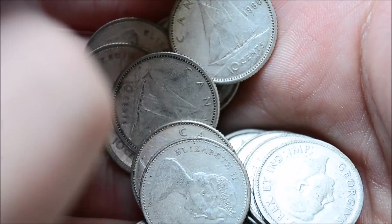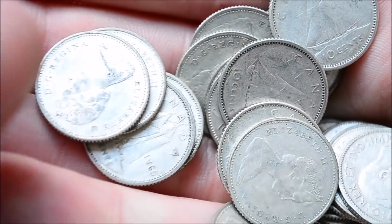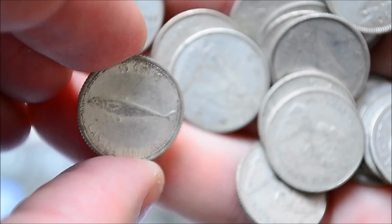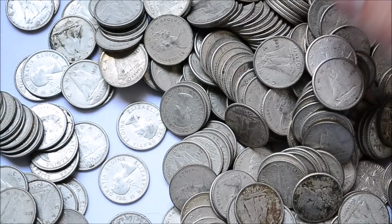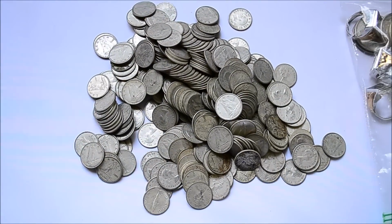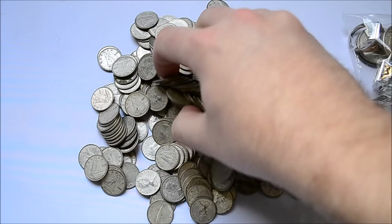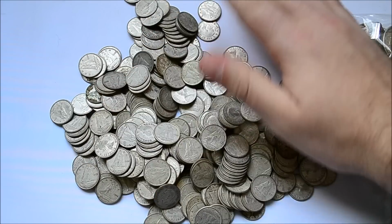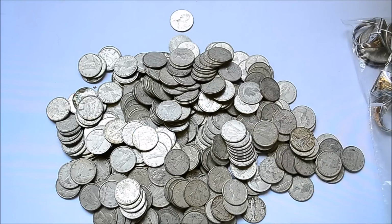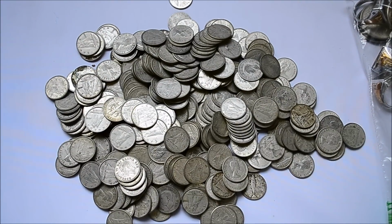I looked through and I don't see any that are outstanding in condition. See, there's one with the, I guess that's called a mackerel back one or something like that. But anyway, that is about 312. Sounds right to me. I counted them a while ago. But that's all silver dimes, and I got a pretty good deal on them. So that was the first half of the deal.